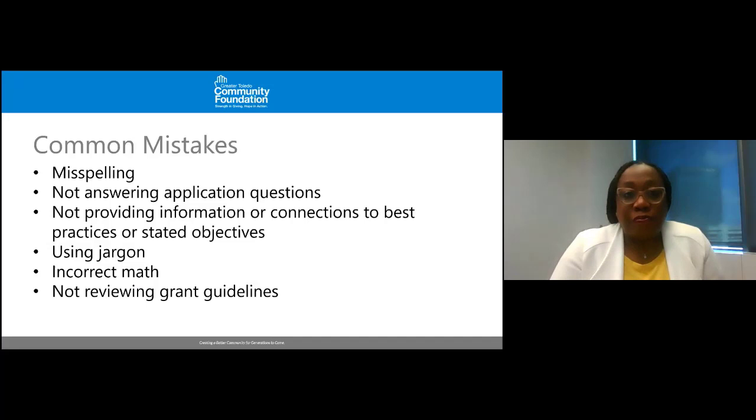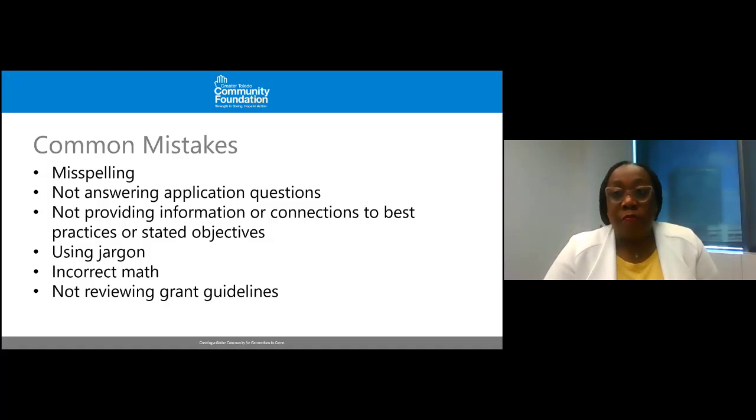So what are some common mistakes? I mentioned some previously, and a lot of these mistakes are avoidable. Misspellings. Believe it or not, it is common to see misspelled words or even jargon. I'd use those interchangeably because sometimes you may misspell the jargon and that's not helpful for understanding, because we review the application, but the application also is submitted to a committee who may not have the same understanding of jargon. So it's best to make sure your spelling is correct and to avoid any type of jargon. And like I said, I recommend having someone else read it for understanding.